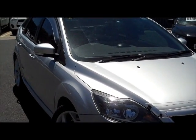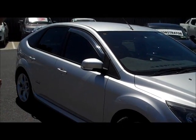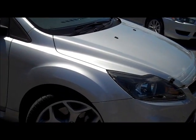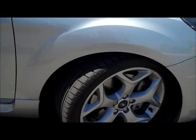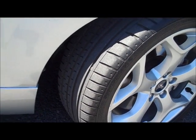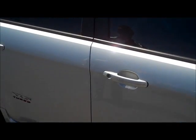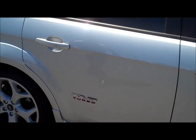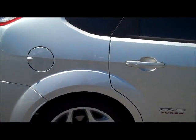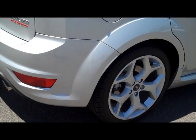Moving down through to the side, as you can see, has got very clean XR5 alloy wheels there. Very nice styling, very good tyre on the side. Has got the side indicators integrated into the side mirror there. And again, as you can see by the paintwork running down the side there, no marks on this car whatsoever. They are 18-inch alloy wheels on there, and as you can see again by the tread on the back wheel, very good tread.